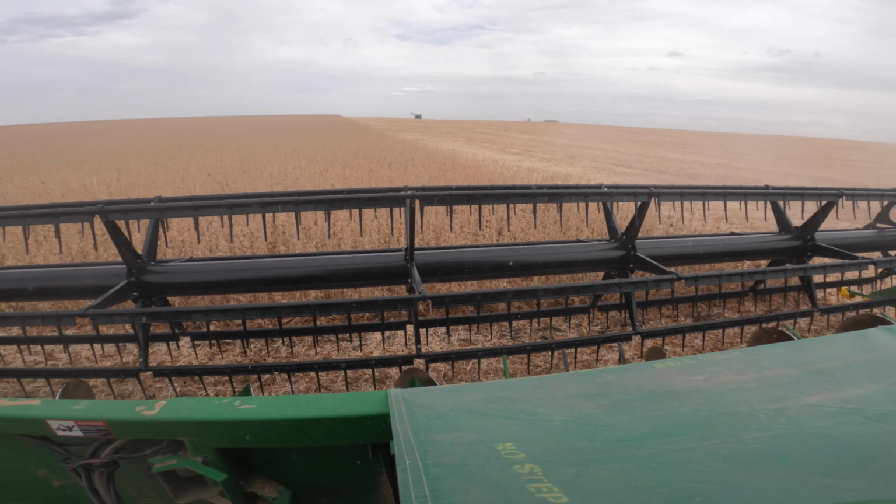Underway. I got the wagons dumped. Now I'm just running the grain cart, mowing down some beans. Beans are a lot more boring than corn just because the yield is just not even close to what corn is. But hey, it is what it is. We're going to keep it rolling and hopefully we get this field done today.